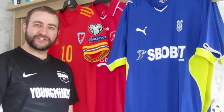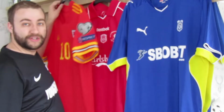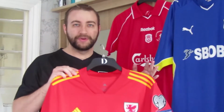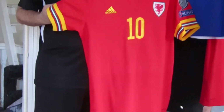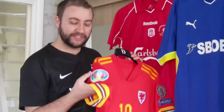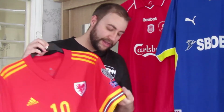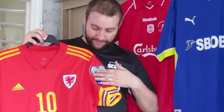Okay, so final section of today's video. 3 more shirts by here. We're going to start off with the Wales shirt. Now this is the current Wales shirt from Euro 2020. Well, of course, everything that's going on in the world, they're going to be playing in 2021 instead. This is actually from China, like some of the shirts at the start of the video, but you wouldn't be able to tell. The quality is fantastic. This is all stitched on. This is the official European 2020 badge on the sleeve by there. And it's also got the love heart with the shirt and the respect thing for European teams by here as well.